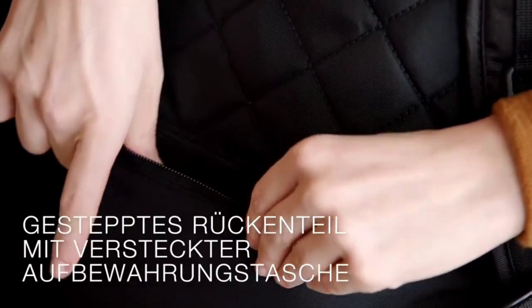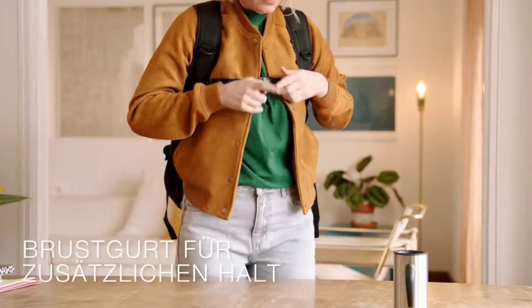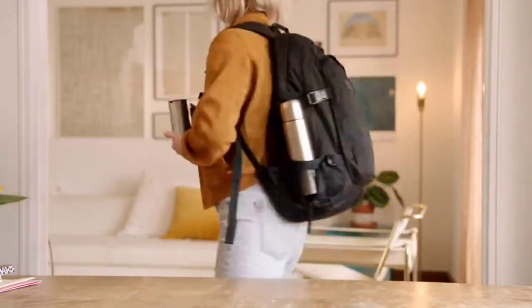Buy this bag for its comfortable design and 30 years of warranty. The only disappointment is, it is not weatherproof.